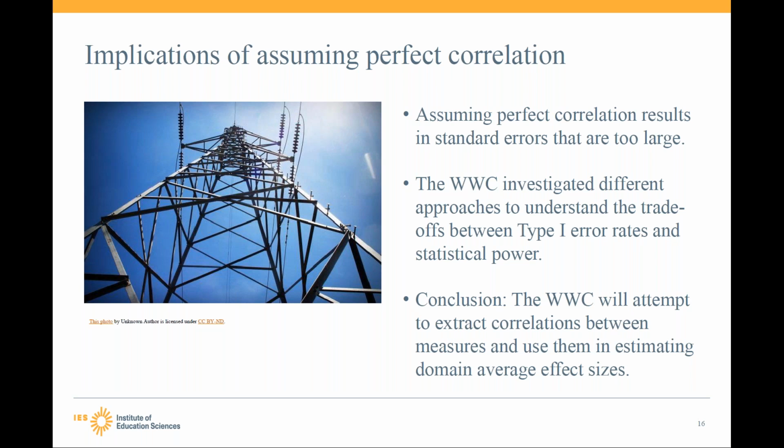So what the WWC will do in version 4.1 is if the authors report the correlation between two effects, great, we will code it and use that reported correlation to adjust the standard error. And if not, we will query the author to find the correlations between those two measures.